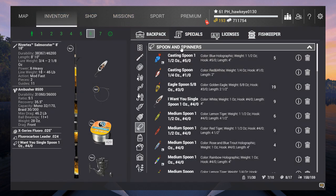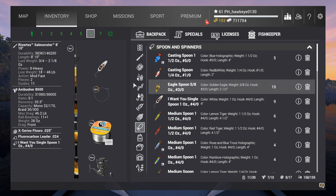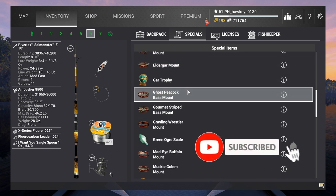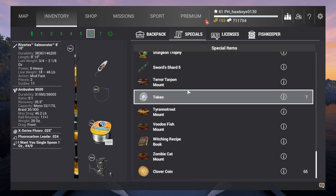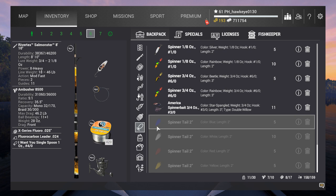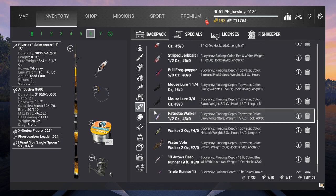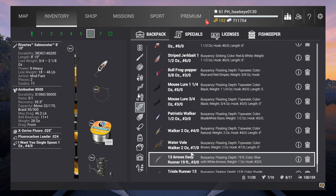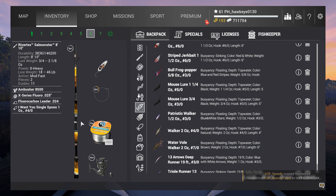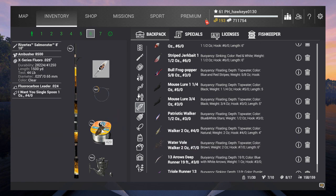And let's go ahead and check our inventory. This is the pole we're going to have to use, because nothing else I have here is going to be strong enough. So let's see, it's probably under specials. If it's not here, it's going to be under the regular lures. It might be with the mouse lures. Here it is, Water Vole Walker. 2 ounce, 7-aught. That's a big hook. And I've got 44 pound test on here. I'm hoping that's going to pull it off.